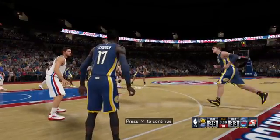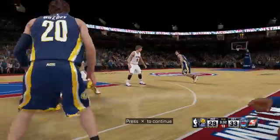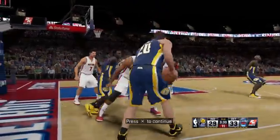They're tough to beat. And Zeller kicks to Schroeder. This is to Mozgov. Out left to the wing.